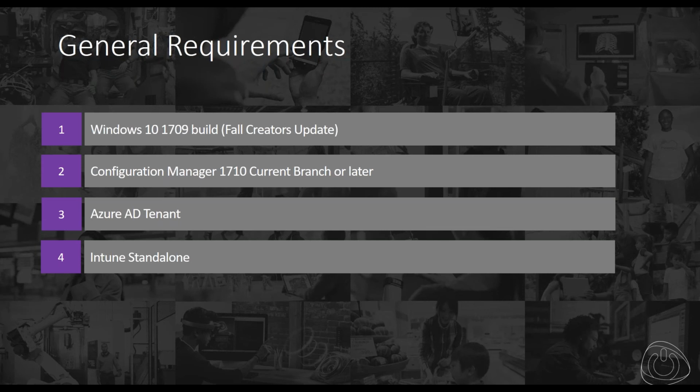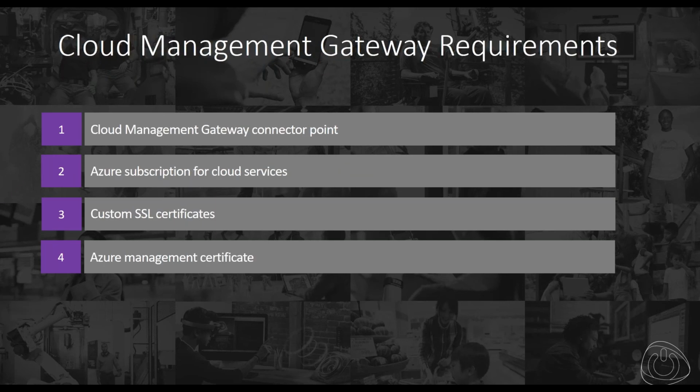To enable the co-management scenario, we need to fulfill a few technical requirements. We need the Windows 10 1709 build, the Fall Creators Update released in October. Specifically, this version is the one that will work for co-management. Windows 10 clients with the Config Manager client already installed also need to be hybrid Azure AD joined, so joined to AD and Azure AD at the same time. That is a prerequisite, to be able to automatically enroll into Intune and bring the device into co-management when you enable the co-management feature.